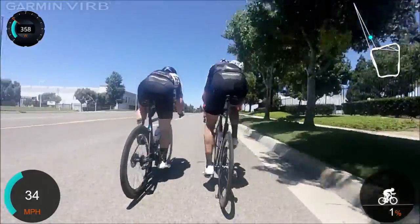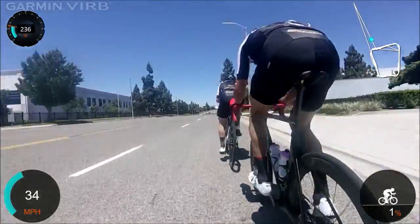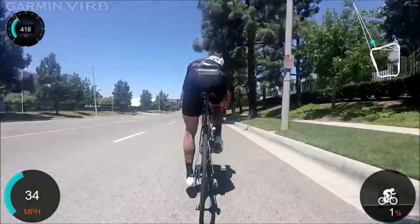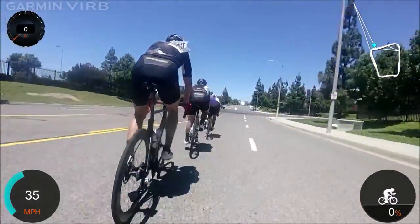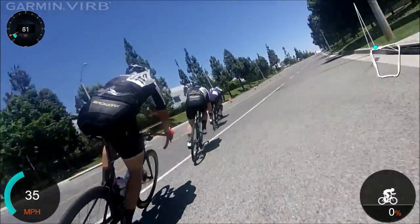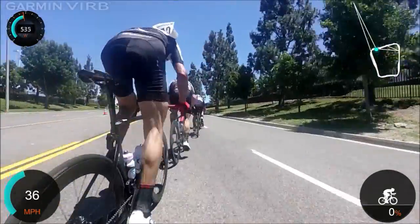Pat tells him to switch places. That must be the lineup that they want for their lead out. But this is not bell lap, we're going into bell lap. So both these teams in the front just really flub up the lead out.